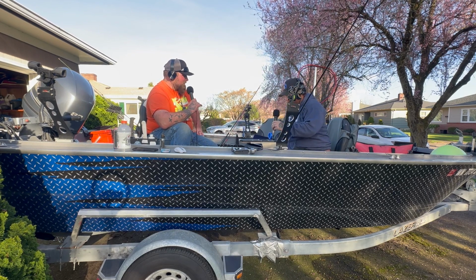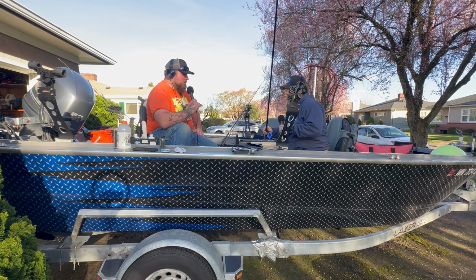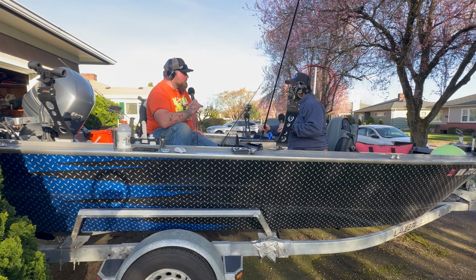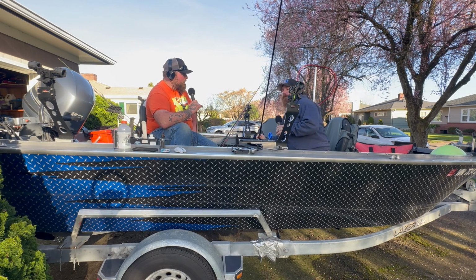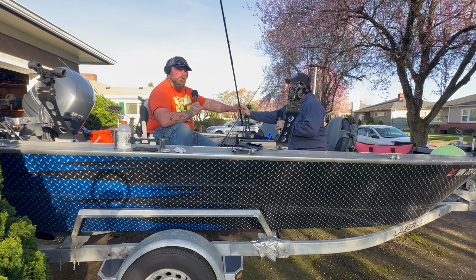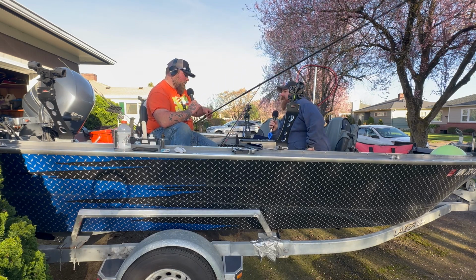And this last rod I brought is our 360 rod. It's the 1066, or 106-6. This is a 10.5 foot rod. These are my bow and my midship rods, and then I run a 9.6 out the back. It's a composite, but they were designed for trolling the 360s and that heavy lead.